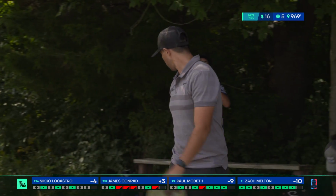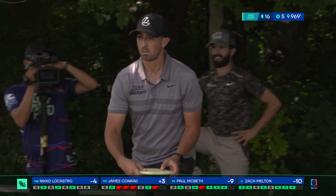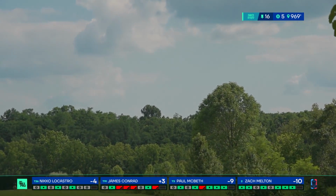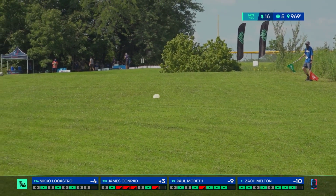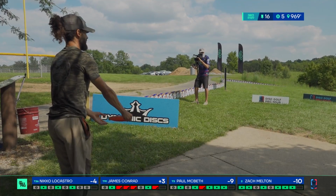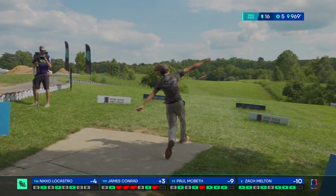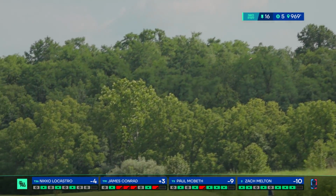Now, the tough thing about the island green is it is really small. So leaving yourself on top of the hill is going to cause a really delicate shot into that green. Now, somebody with McBeth's power or James Conrad's power, you can throw it to that 350 mark and then be able to blast it into the wood line. Right. And then just fall down, have a jump putt in. So having that, and Nikko, of course, as well. Of course. Nikko's got big power. I think that's what they're going to be looking to do here, which is a huge advantage.